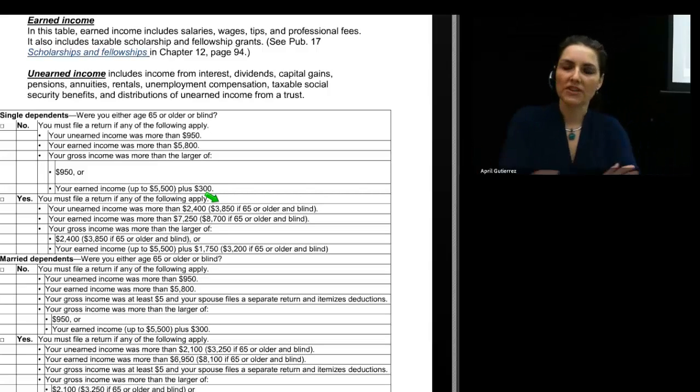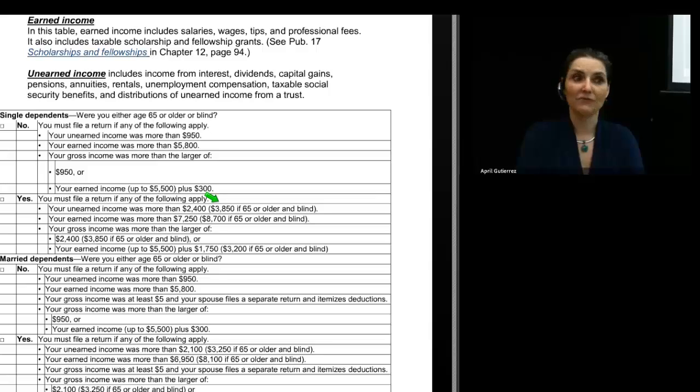Now, didn't I just finish telling you that blindness was not a factor in filing requirement? But that was for people who are not dependents. If you are a dependent, blindness can be a factor. So when you're looking at the filing requirement for a dependent, you look at $950 for all forms of income. You then look at earned income up to $5,500, plus $300. And then you also look at age and blindness.